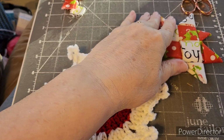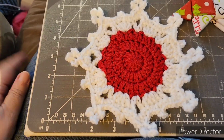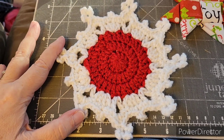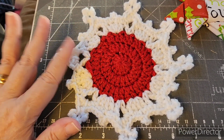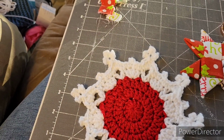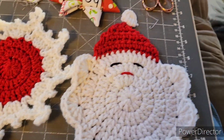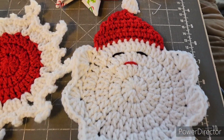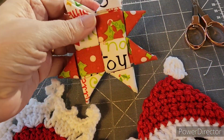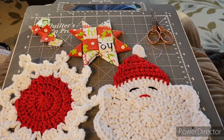Thank the good Lord. Then I saw this other coaster. I'm just obsessed with coasters right now. And this one is a snowflake one. So I am going to do a couple of the snowflakes. I thought the Santa came out really cute. And then the star. So anyways, that's what I'm working on.